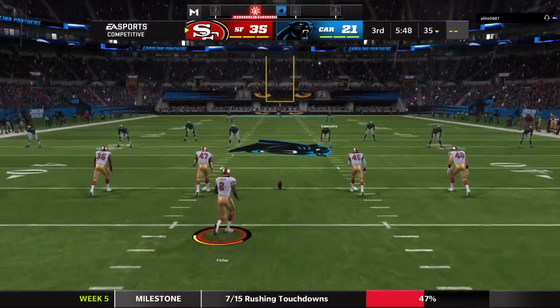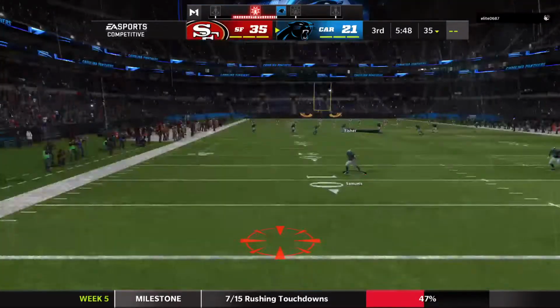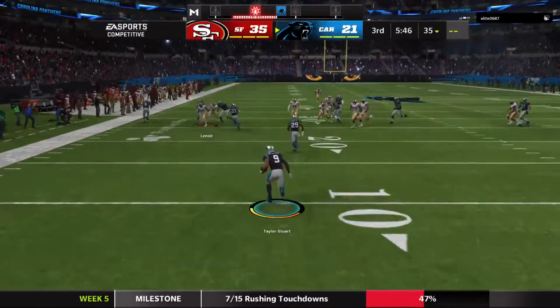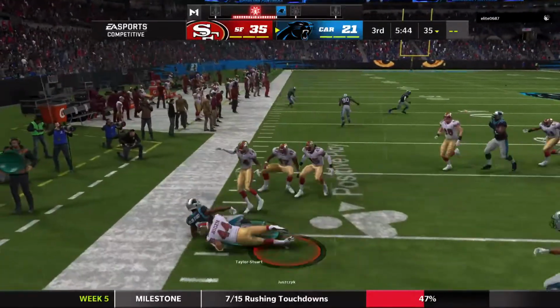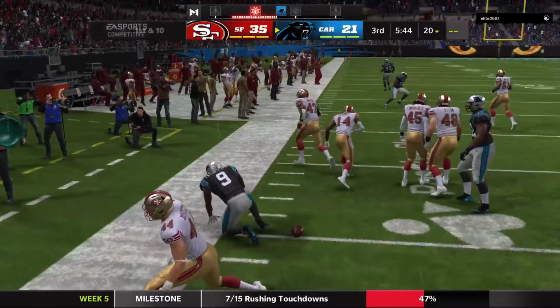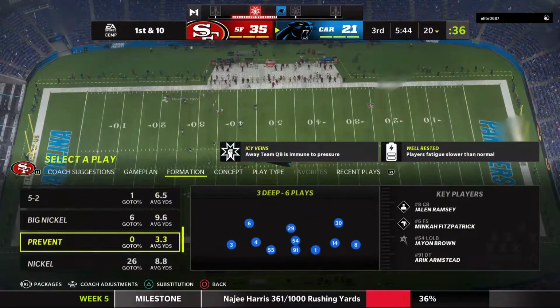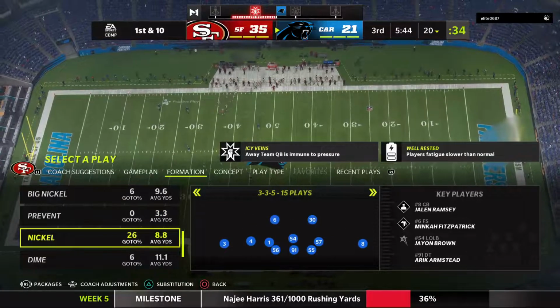Out is the kickoff unit as they run up and send this one away. Fielded just outside the goal line. And he will make it to the 20-yard line and no further. Panthers take over 1st and 10 at their own 20-yard line.